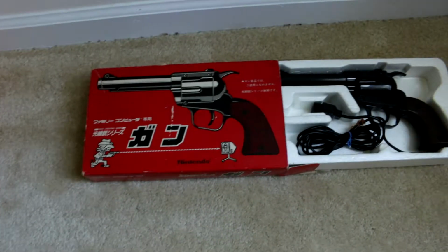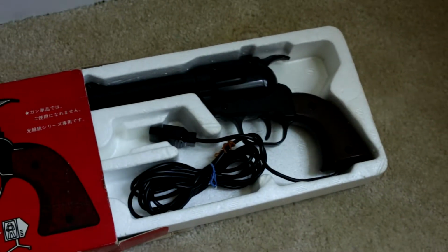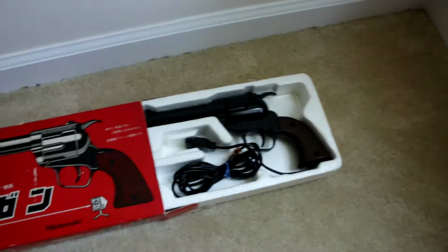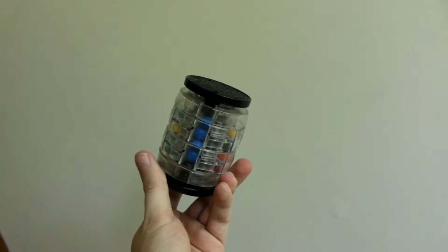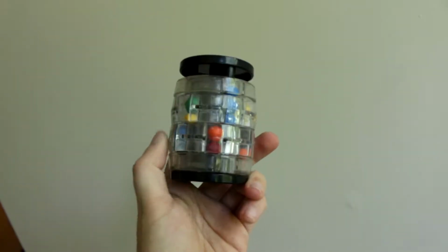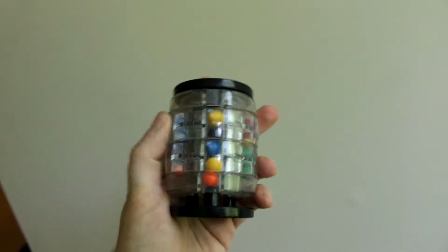Here is the Japanese equivalent of the Zapper. It's a Famicom light gun. As you can see, it's a little bit more realistic than the Western counterpart. Here's the Ten Billion Barrel. It's kind of like a logic puzzle type of thing, kind of similar to a Rubik's Cube. You just got to line up these colors along the different columns. Yeah, kind of interesting.